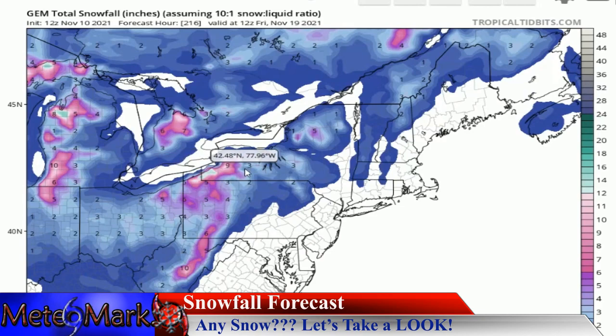I think this is a little bit overdone because we're still coming out of some warmer temperatures, but definitely the probabilities are there. And look at that, upwards of 5 inches there in parts of the Tug Hill and the Adirondacks with some of these coastal systems that try to form. And the hills around Binghamton could see upwards of 1 to maybe 2 inches of slushy accumulation.